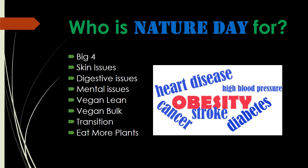It's easy. Eat more plants. Maybe you want to lean out, lose a little bit of body fat. So you may want to try our vegan lean program. Or maybe you're trying to bulk up naturally. You want to build some muscle without all the excessive protein powders and anabolic steroids. It's easy. Eat more plants. Try our vegan bulk program.